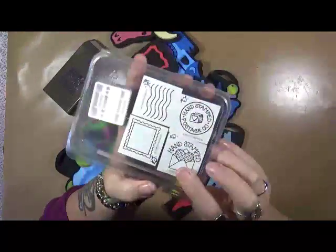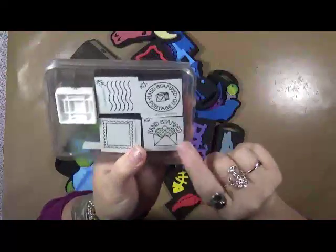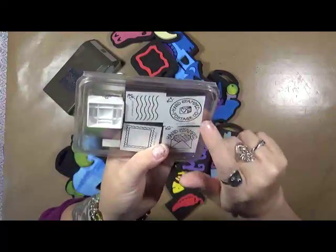I paid $1 for these. And they're brand new. They've never been used. But I really like this hand-stamped one and the hand-stamped postage company. I thought those were kind of cool for a buck.